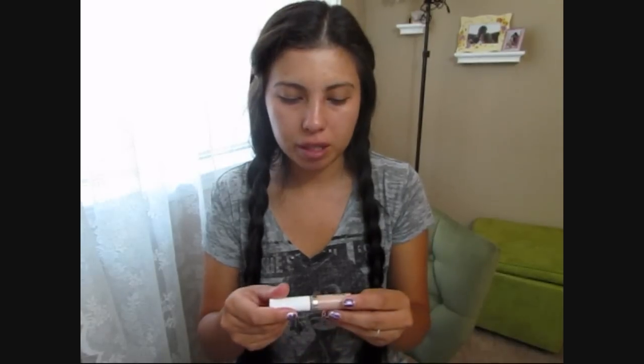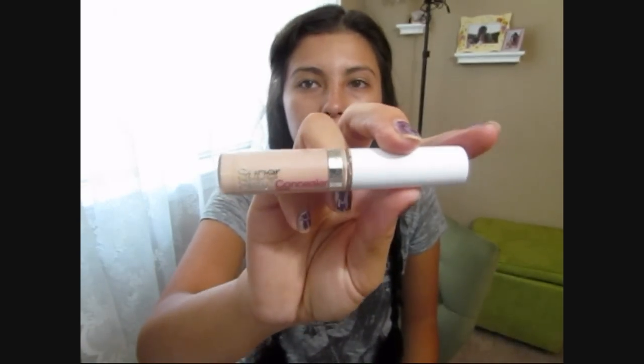Then I'm going to put on a little bit of concealer. The concealer I use is Superstay by Maybelline. And I like it because it's 24 hours, so it actually stays on pretty long. And as you can tell, I look a little bit tired, obviously. And I'm just going to put it on a few blemishes here and there.